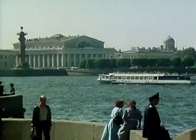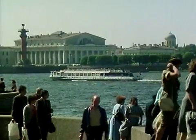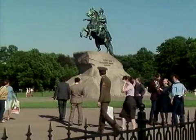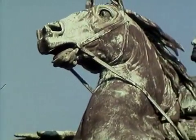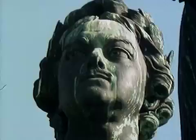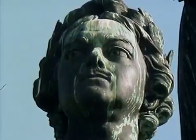Through the heart of Leningrad flows the Neva River. Along these banks, nearly 3 centuries ago, one man created a great city, St. Petersburg, which became the capital of Imperial Russia. Today, Peter the Great still looks out over his city. With watchful eye, he gazes on wondrous visions.